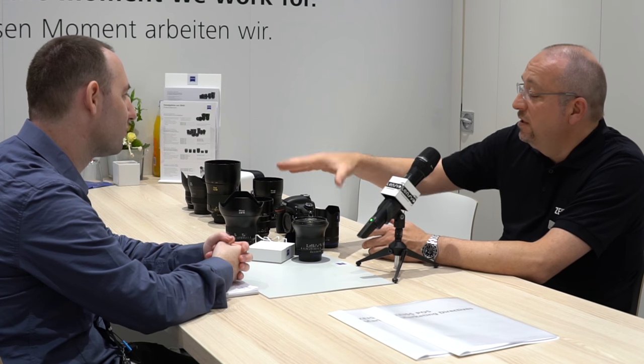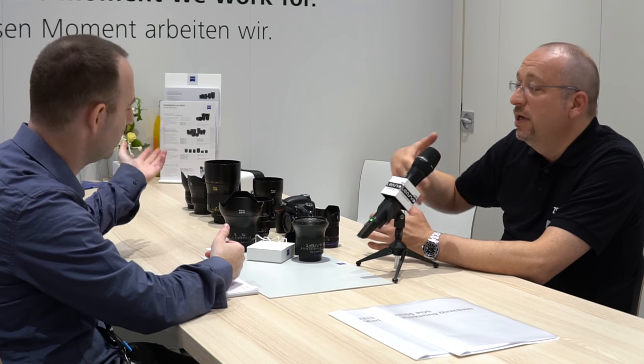The demand for DSLR cameras is going down, of course, but there's been a huge increase in the last years, especially with the mirrorless systems, especially the full frame mirrorless Sony, and our answer is the Batis and the Loxia lenses. We expand, we do a lot of work to bring out new lenses in those lines with the E-mount, and we can compensate very well for the decreases in the SLR market with the increases in the mirrorless market. Right.